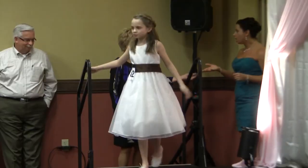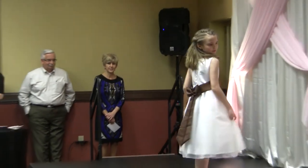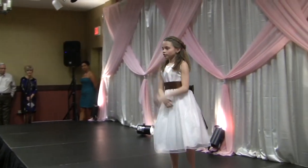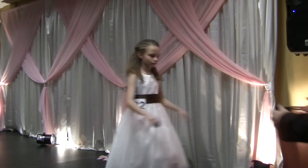Tatiana back again with dress number 82. Tip Top's classic bestseller flower girl dress. Satin bodice, organza overlay dress comes with color choice of satin pre-made bow sash. Featured in ivory with brown satin bow. Very lovely dress there, Tatiana. Number 82.